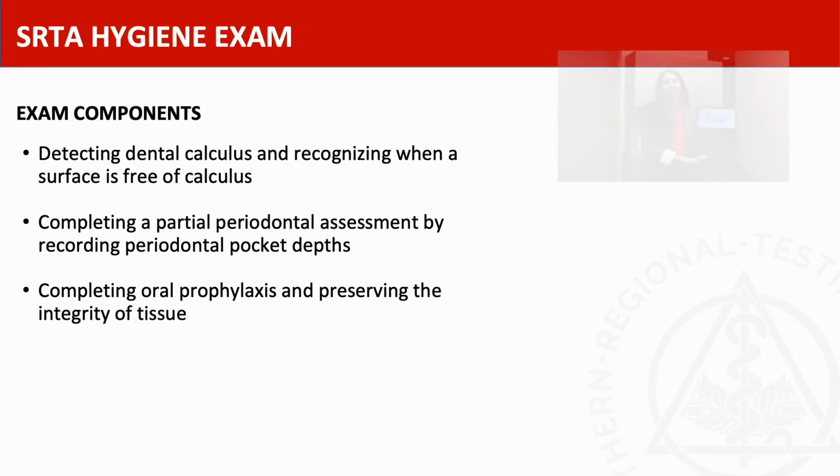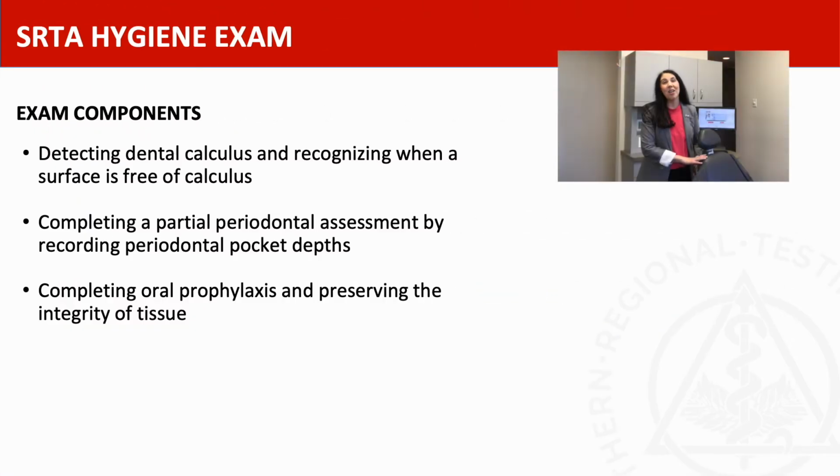Now, let's review some specifics about SRTA's Manikin-based hygiene exam. Our examination evaluates the following skills for an entry-level dental hygienist: calculus detection, a periodontal pocket depth measurement exercise, and completing a partial oral prophylaxis.